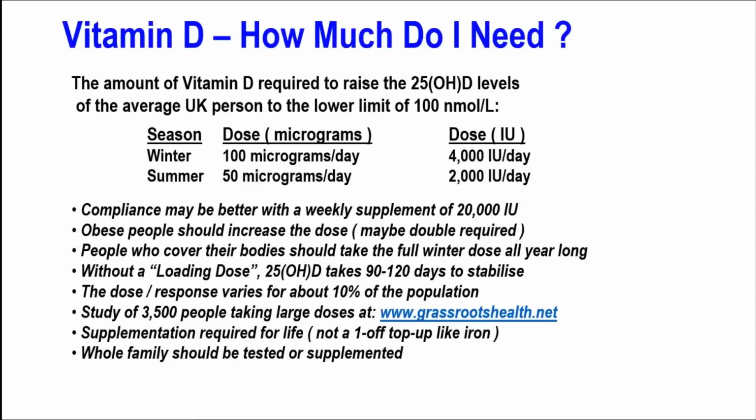Have a look at Grassroots Health to see a study of people taking large doses. And it's required for life. Many doctors think it's like iron, where you only need a one-off top-up. No, you need it for life. And maybe whole families should be tested or supplemented.